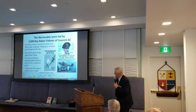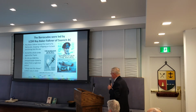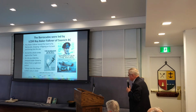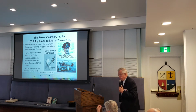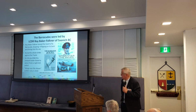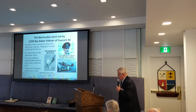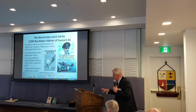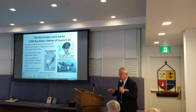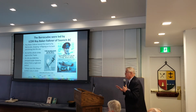Roy Baker Faulkner, there's a book about it. So the first thing that he was assigned to do was he became a test pilot at Farnborough to try and figure out what the heck was happening with the Barracuda. Because if you applied a bit of right rudder with the flaps in a particular position, something really weird happened. The aircraft flipped on its back and dove into the sea. And there were like 40 aircrew that were lost.